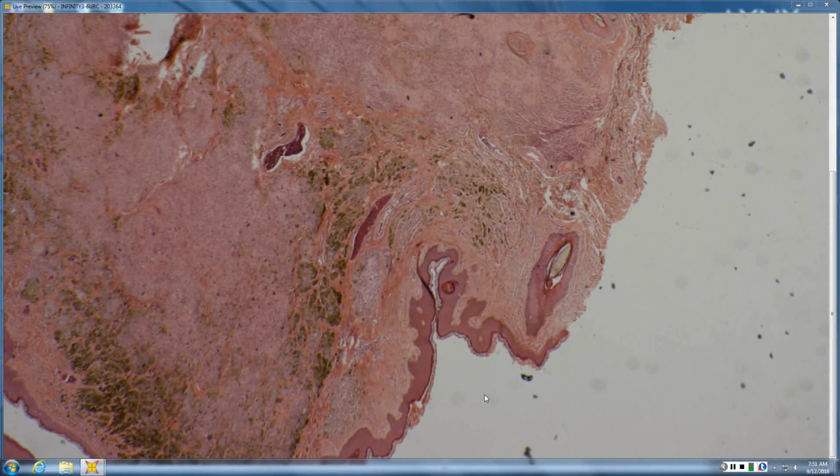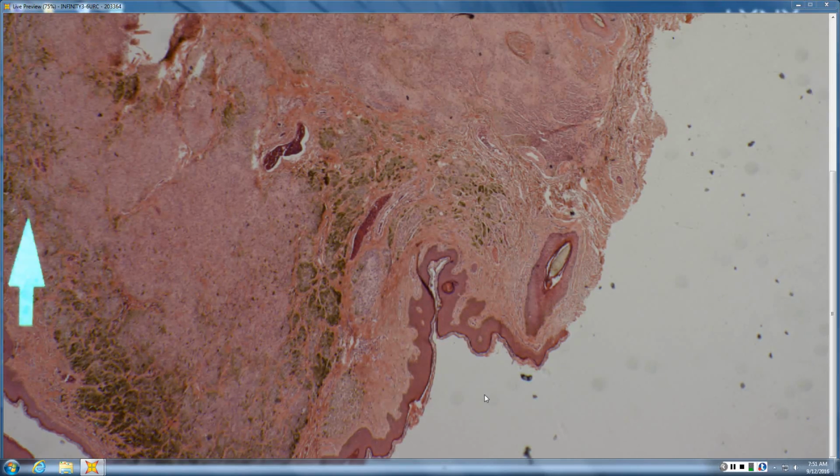So any benign lesions that could look like this? Certainly a blue nevus. Yeah, or even just a congenital nevus around the hair follicle. So those things would be benign that could have this architecture. It is well circumscribed, side to side, sharply circumscribed. How about gradient of pigment? It's very benign appearing. Yeah, pretty good.